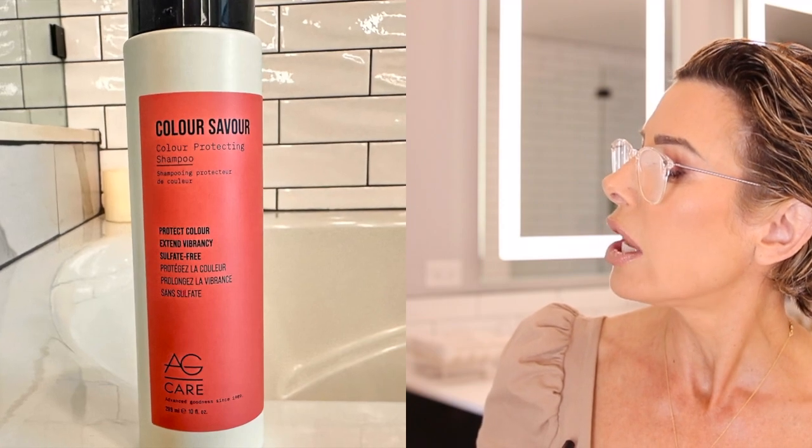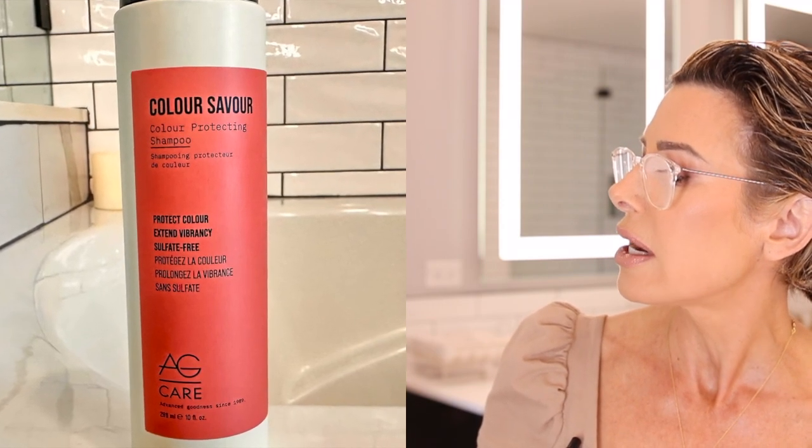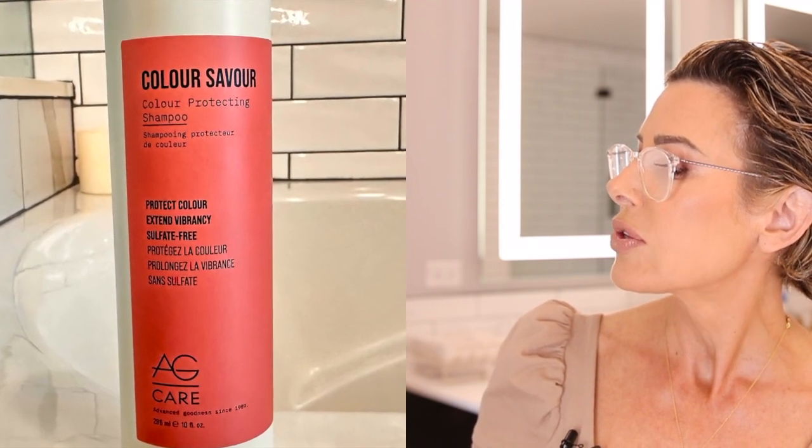Found this line at Ulta. Really like it because it's a totally clean line. It's AG Care. This is Color Savior Color Protecting Shampoo. Protects color, extends vibrancy, sulfate free. It's free of a lot of junk. It's one of the clean labels at Ulta. So it's a hydrating shampoo. Any type of product that is specifically for curly hair, great.